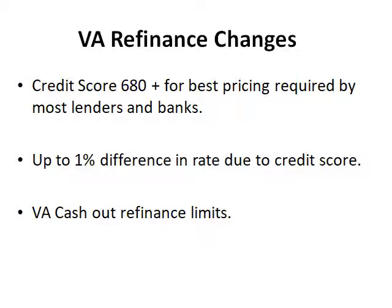This isn't VA that's doing this. This is the approved lenders and banks that offer the VA mortgage. They're doing these in-house overlays and pricing adjustments. Because right now, with all the changes, they're limiting the lower credit scores and adjusting the pricing as a result. So the interest rates are still low. That is the good news.